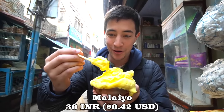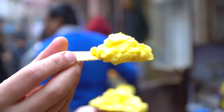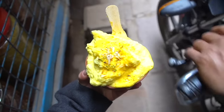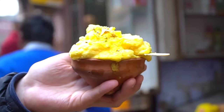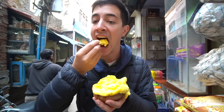This is the Malaiyo. Look at the texture of that. I don't know if you can tell, but it's got this weird kind of foam, bubbly texture, almost like micro bubbles. I don't really know what to compare it to. I've never had a dish that is quite as foamy as this. And you can see it's just bright yellow with all that saffron. There's some pistachios, coconut, almonds, some spices on top there, and there's some sugar mixed in as well. Let me try it.